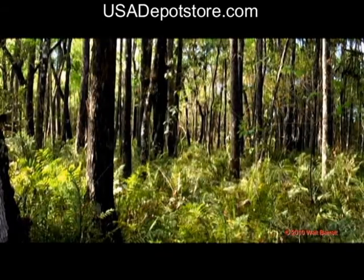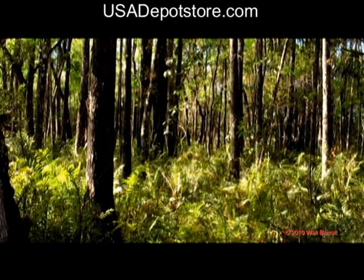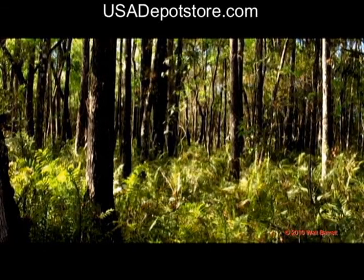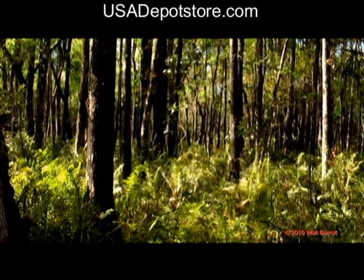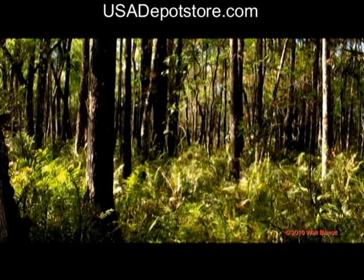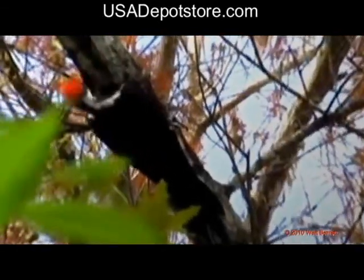This is 6 Mile Slough. Six Mile Slough is a great place to find wildlife. I've filmed otters here, and pileated woodpeckers, and all kinds of birds.